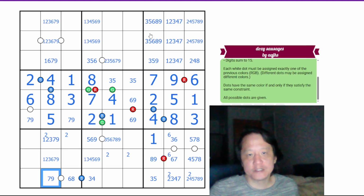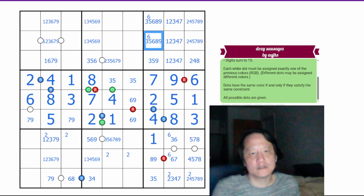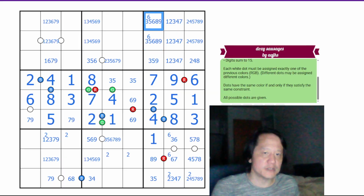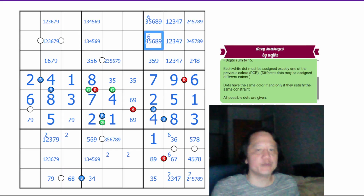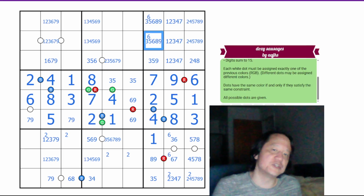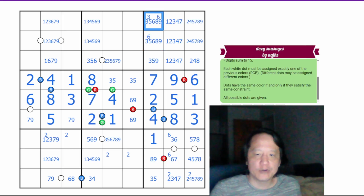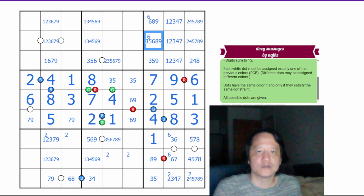Where is 6 in column 7? It has to be one of these 2 digits. Which means we cannot have a 3 here or a 5 here. Because if we had a 3 or 5 here, 5 would be consecutive with a 6, 3 would be in a 1-to-2 ratio with the 6, and we'd have to have a dot here either way. So no 3 or 5 here to be consecutive with the 6.